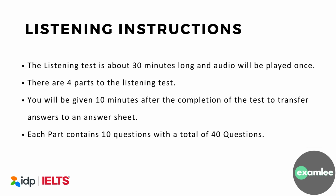Listening instructions. The listening test is about 30 minutes long and audio will be played once. There are 4 parts to the listening test. You will be given 10 minutes after the completion of the test to transfer answers to an answer sheet. Each part contains 10 questions with a total of 40 questions.